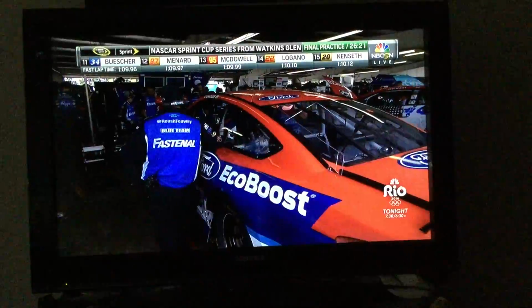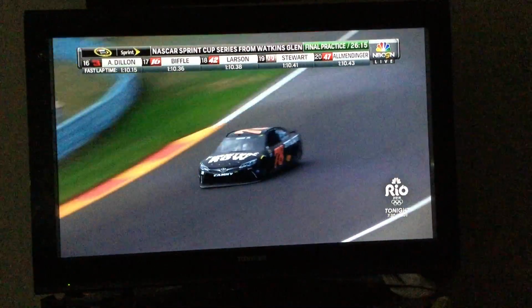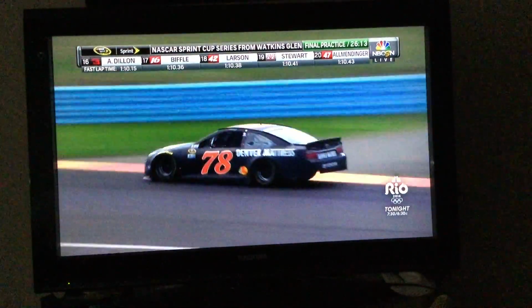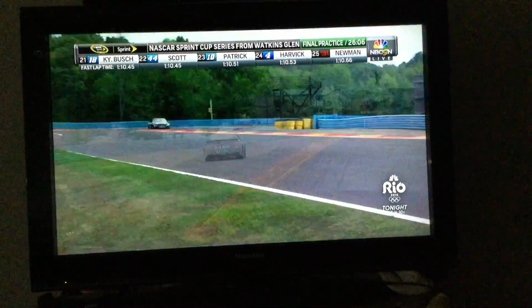We mentioned the relationship between Chris Buescher and Roush Fenway Racing. Chris Buescher is with Front Row Motorsports, but they get a lot of assistance from Roush Fenway Racing. Well, you see Furniture Row Racing here.